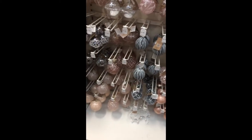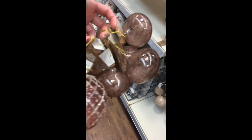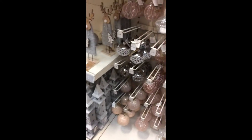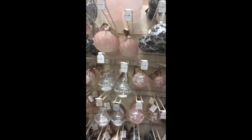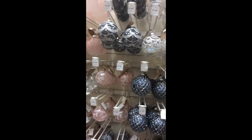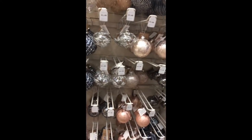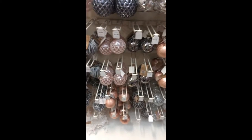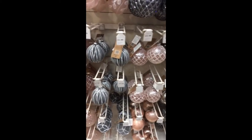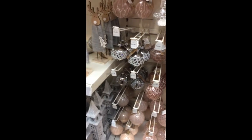The baubles that I had seen, I have found these, so they are a plum glass colour, but they're larger and different designs to what I saw online, and they've barely got anything compared to what they usually have. They usually have rows and rows and rows of different ones, and this year they're very sparse. There's hardly any purple at all, any plum, which is what I was looking for. But you can see all the different ones they've got. These are about £1.99 each or less.